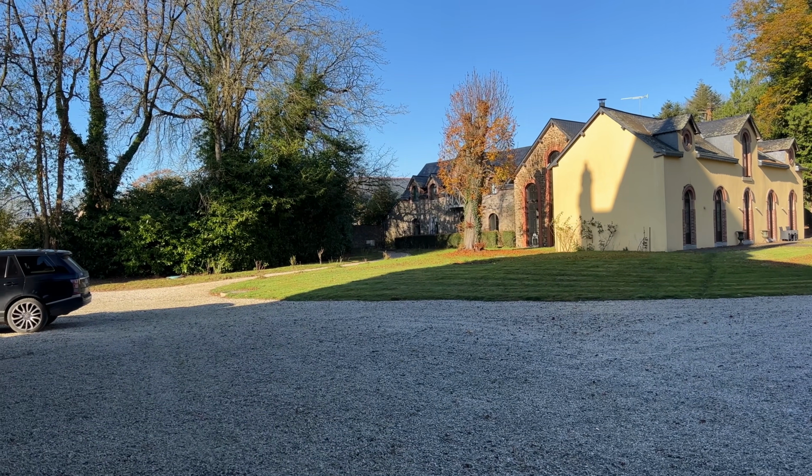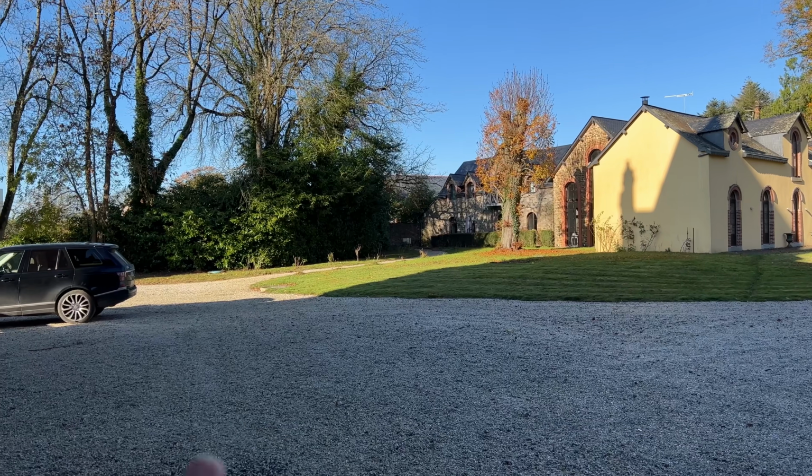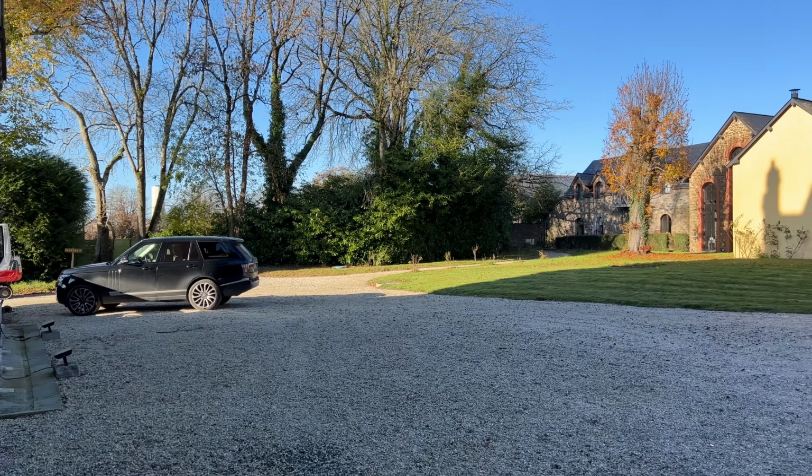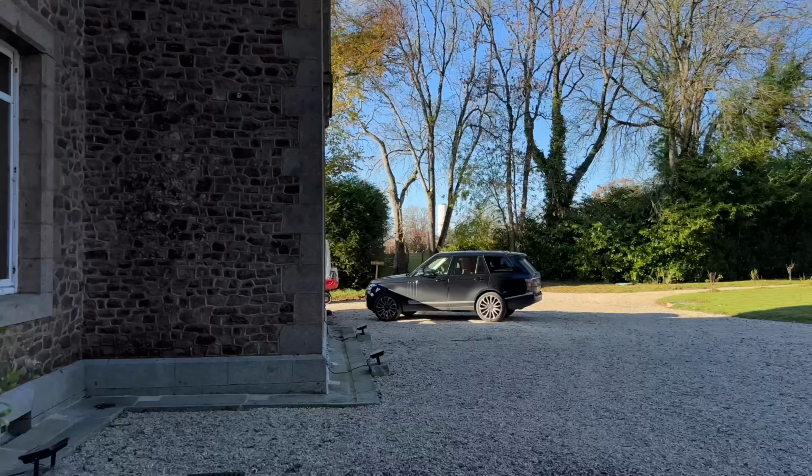and the guest house has a network sort of system already installed in there. So we are going to share the internet with the chateau, and it's going to be really quick and great for uploading.